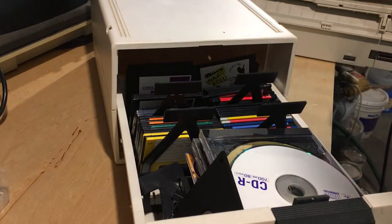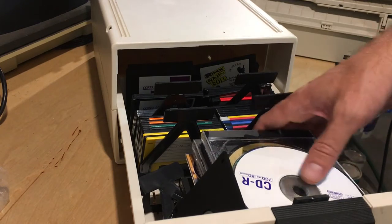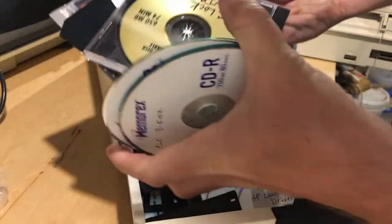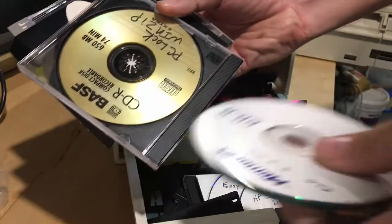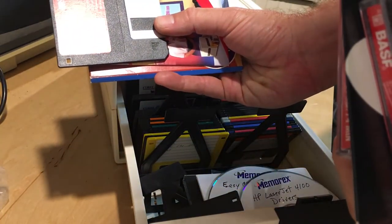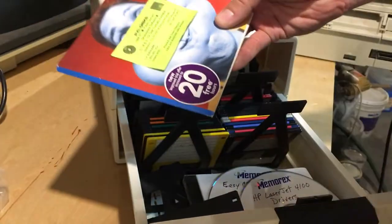So, bunch of CDs. Not a whole lot on them. CAD drawing. Somebody's CAD drawing. PC Lock and WinZip. Got it upside down, but whatever. Let's see here. Fixed asset management system, disk 1 of 1. CDW virtual tour. So CDW.